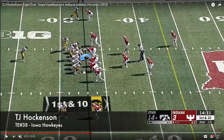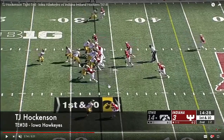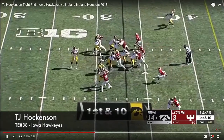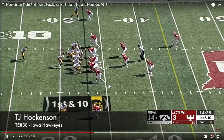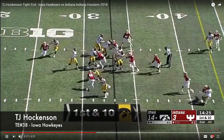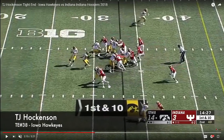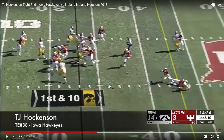Here's some pass protection. You can see him on the right side. Watch him slide out on this outside linebacker. And the fact that he can get outside that quick and get square, be able to turn that man, use the one arm a little bit to get that leverage and keep that man at bay. It's really nice. Very active hands as well. Fights to try and maintain position there. Like it.